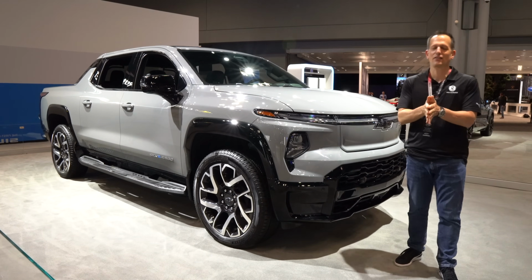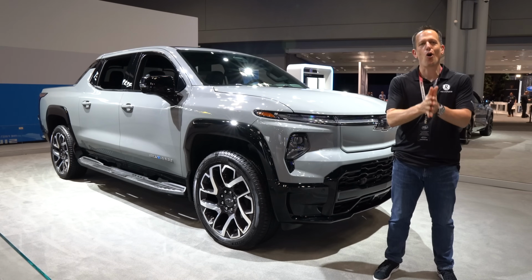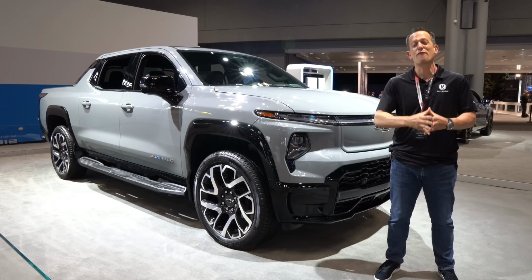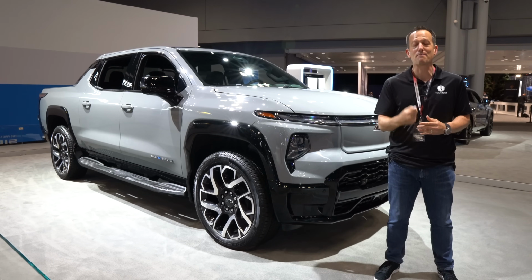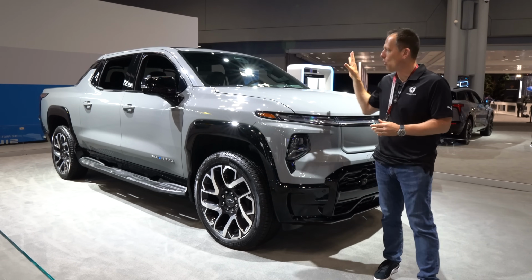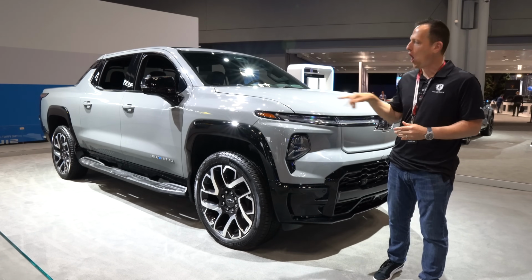I'm still here at the New York Auto Show. Of course, we had to stop at the Chevrolet booth with all the exciting vehicles that they are launching for the 2024 and 2025 model year. But guess what? One vehicle that I definitely wanted to bring back to you is this one right next to me. What the heck is it? This is your all-new Chevy Silverado EV RST.